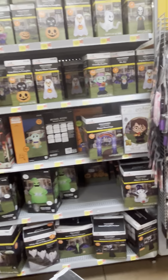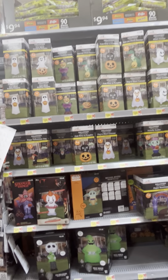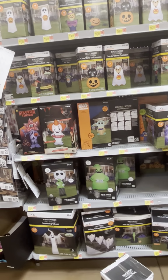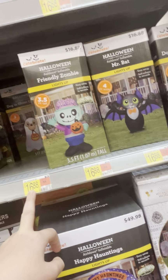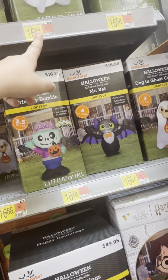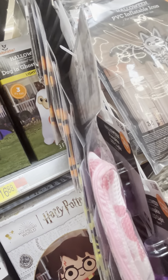Inflatables. They don't have the pumpkin guy. I do want him though. Watch him be on here. He's probably sold out. Pumpkin Reaper. That's him. And he ain't there. Look at that. Right behind it. I got him. I'm getting him today.